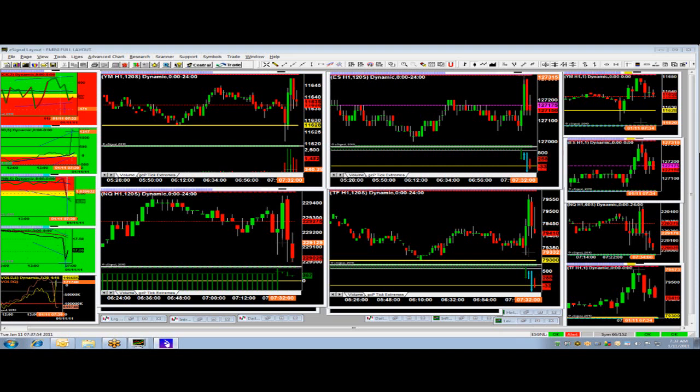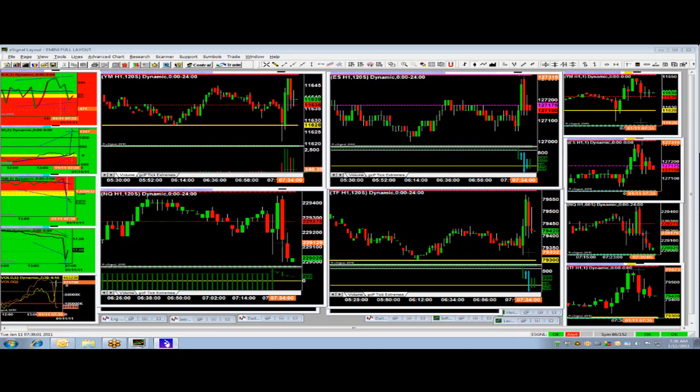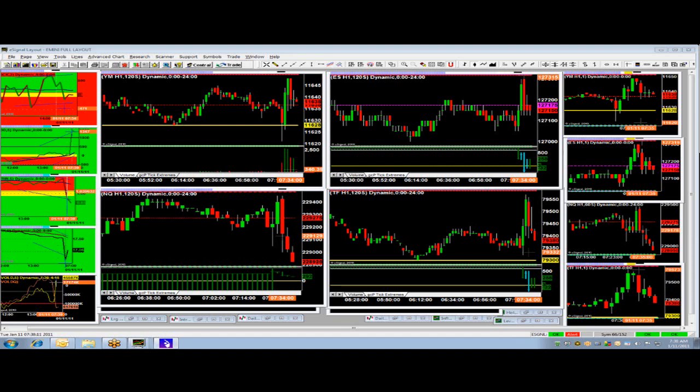Oh, these guys just don't want to hold here. The NQ sure doesn't. But the YM doesn't look so bad. ES doesn't look so bad. So we just need to give this a little more time. Now it's going to go a little bit more.